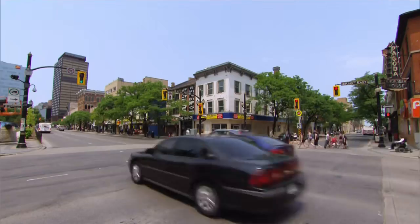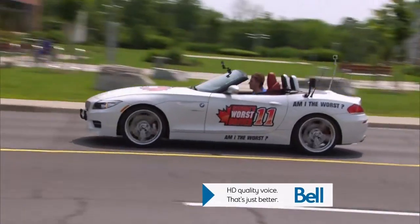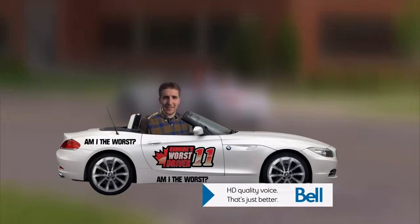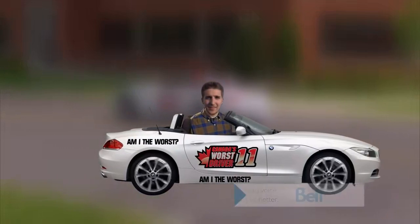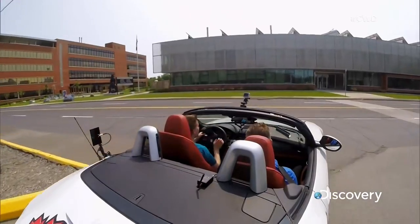The ultimate test for Canada's worst drivers this season is a public drive through the streets of Hamilton with me in this brand new BMW. And Shalom, who has his toy car with him, will be the first driver. If I get into a sticky situation, I'm going to park somewhere safe and go over maybe some visualizations. So this is a left turn.